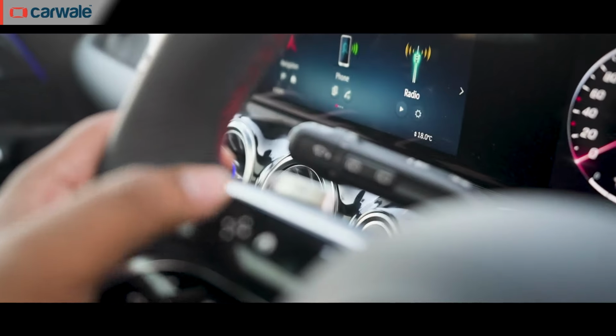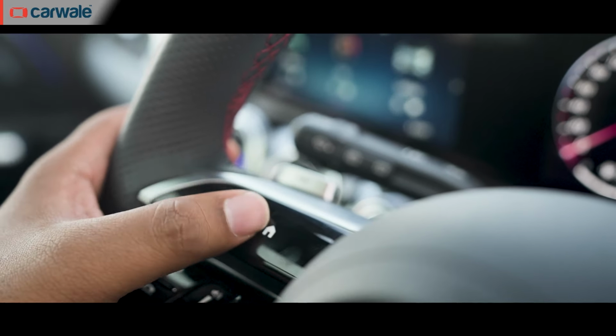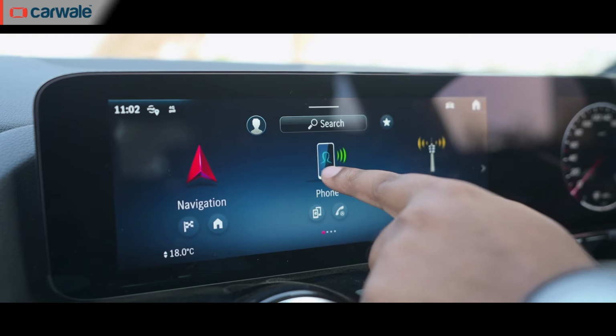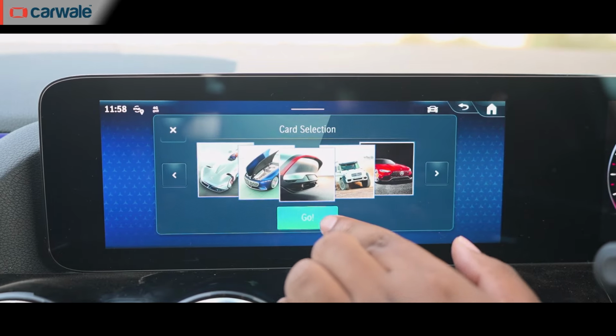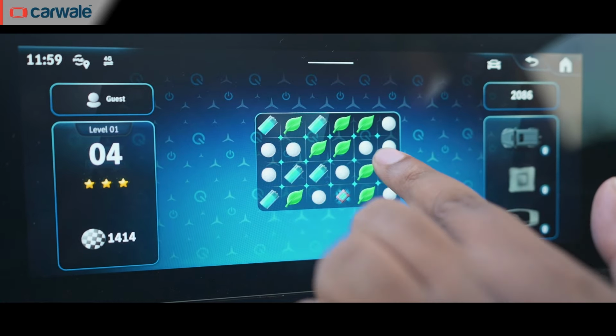Although there's no touchpad now, the MBUX interface you get here is the latest one offered across the range. This means there are 3D maps now along with Car2X connectivity, both of which we saw in the new S-Class and the C-Class. It also has a gaming console, not a proper gaming console, but you can play simple arcade games like Sudoku, Pairs and Shufflepuck.